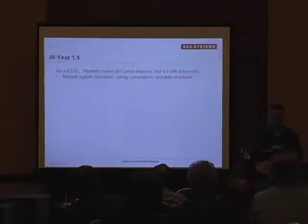So at about year one and a half, the EDSL helped us. I mean, we were able to get these simple macros, but at the end of the day, we're still dealing with assembly language. So we're still wrestling with having to manage all your registers by hand, having to manage your calling conventions by hand. If you want elaborate data structures, you have to still build those up by hand in assembly. So we're still struggling there.